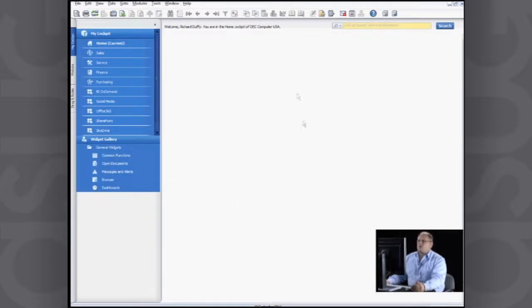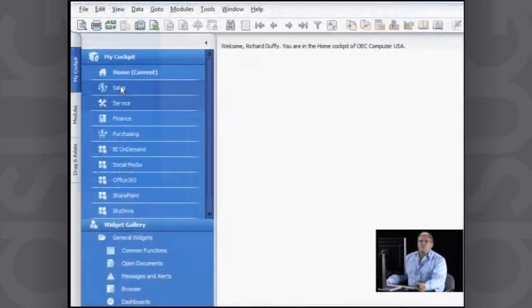So what you'll see here is what we call the cockpit. Inside SAP Business One, you have the ability to create different cockpits according to the role that you fulfill inside your organization. For example, if I'm a salesperson, I have a sales cockpit. If I'm a service person, a service cockpit, and so on.